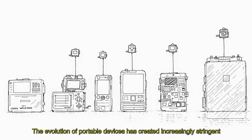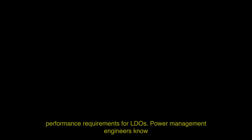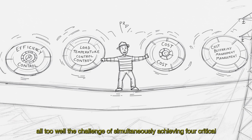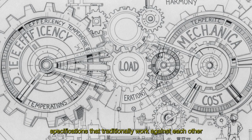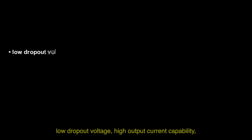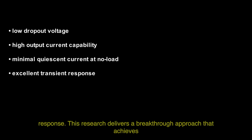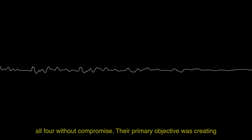The evolution of portable devices has created increasingly stringent performance requirements for LDOs. Power management engineers know all too well the challenge of simultaneously achieving four critical specifications that traditionally work against each other: low dropout voltage, high output current capability, minimal quiescent current at no load, and excellent transient response. This research delivers a breakthrough approach that achieves all four without compromise.